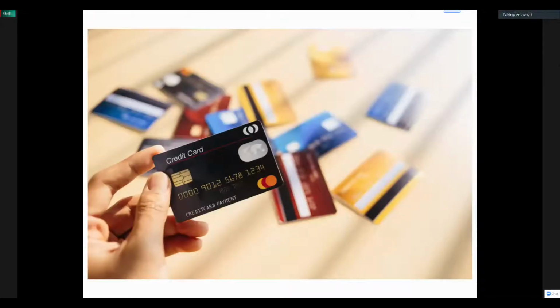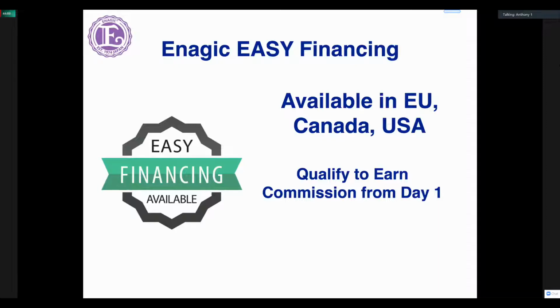So not everybody has 4,500 euros. Not everybody has 3,000 euros in their bank. So there are a number of options. You can even pay for this on your credit card, on your bank card. In some parts of the world, in the EU, in Canada and America, there is easy financing available. These are interest-free easy financing options. And even with financing, you can start qualifying for commissions from day one.